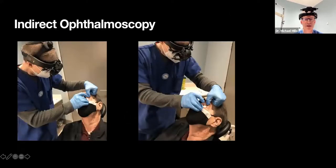So here's an example of doing indirect ophthalmoscopy. Normally you would have the lights dimmed. This is a patient who presented with floaters and also decreased vision. He had a posterior vitreous detachment, but also happened to have a macular hemorrhage and a choroidal neovascular membrane. So he's being prepped prior to doing an intravitreal injection. I was looking at his fundus to ensure that there are no retinal breaks.